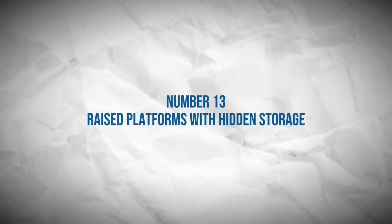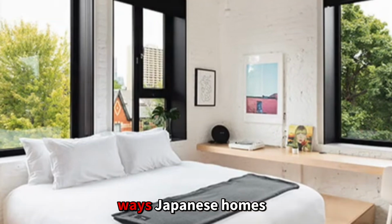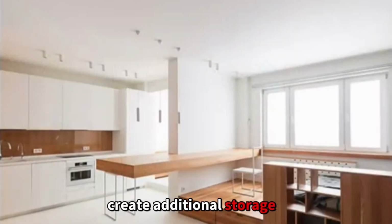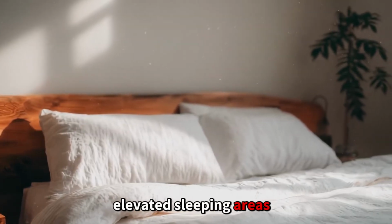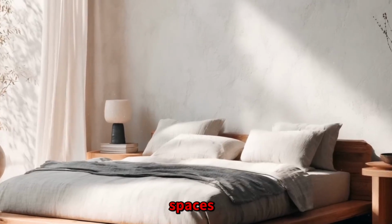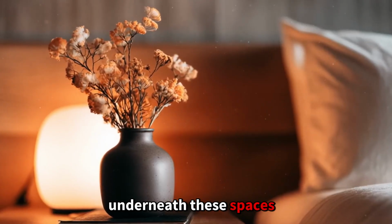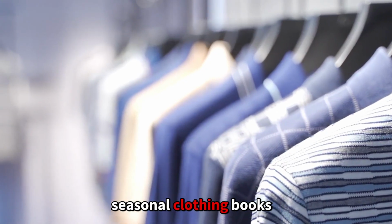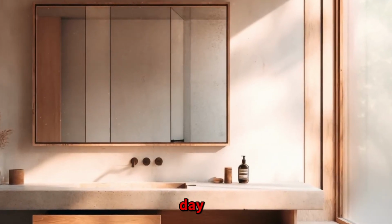Number 13. Raised platforms with hidden storage. One of the cleverest ways Japanese homes create additional storage is by raising certain sections of the floor. Elevated sleeping areas, seating platforms, or raised living spaces often contain hidden storage compartments underneath. These spaces can store bedding, seasonal clothing, books, household supplies, or items that are not used every day.